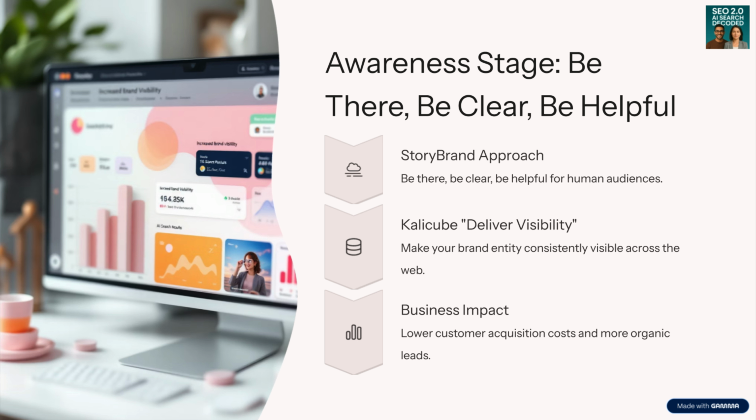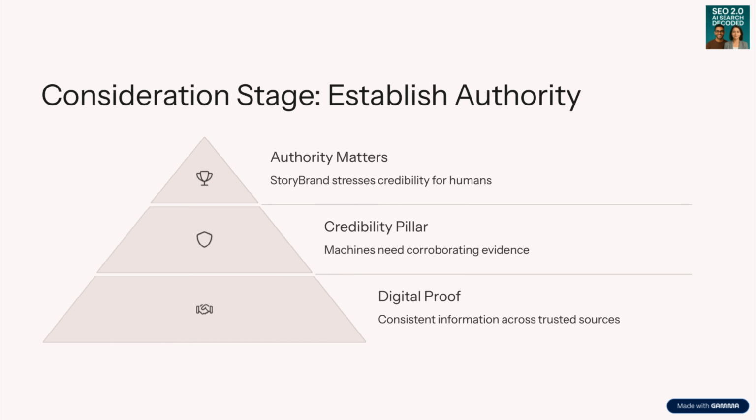Pretty powerful. Definitely. Okay, moving down the funnel to consideration. People are weighing their options. StoryBrand stresses that authority matters here. You need to be seen as credible. And again, how do you prove that authority to an algorithm? The source links this to the credibility pillar. Exactly, Guy. This is about ensuring machines see corroborating evidence, like consistent information about you across trusted sources, positive reviews, links from authoritative sites. It's building that digital proof. So the machines see this verified credibility, and according to the source, that can actually help speed up the sales cycle and even increase deal size. That's the idea. The trust factor gets established earlier, even before a deep human interaction sometimes.